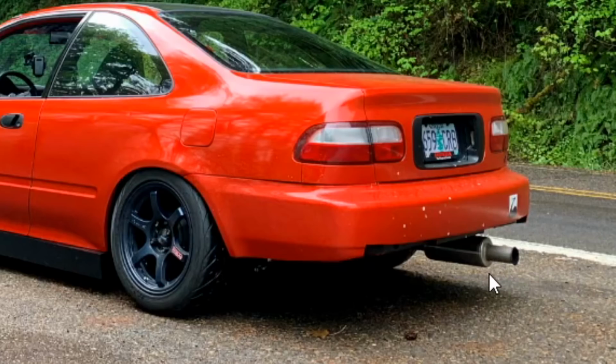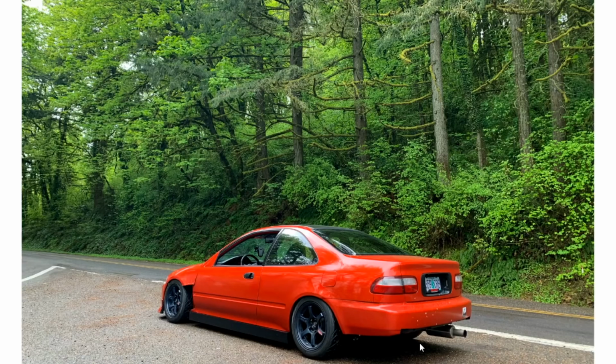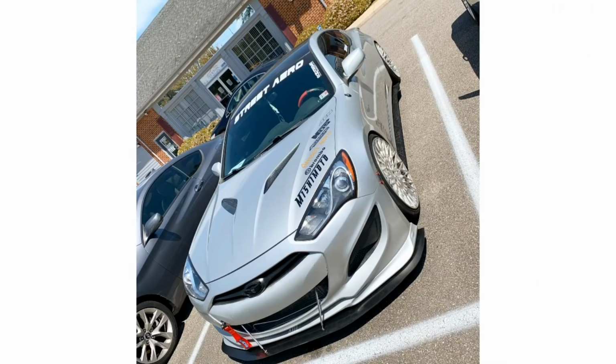I don't know. It looks weird. I'm sure it's secured fine, but with the cut bumper and everything, it just looks weird. It looks out of place. Looks like the Honda's trying to take a shit. God, some people really can't take jokes, man.